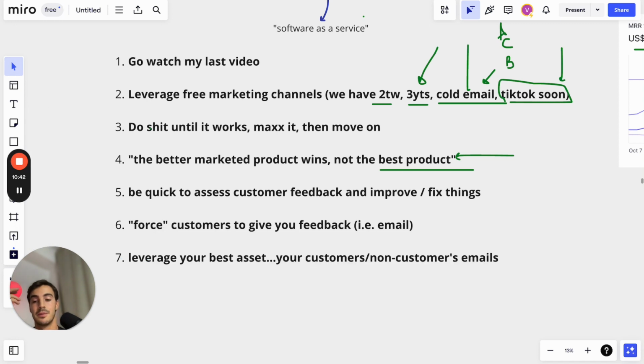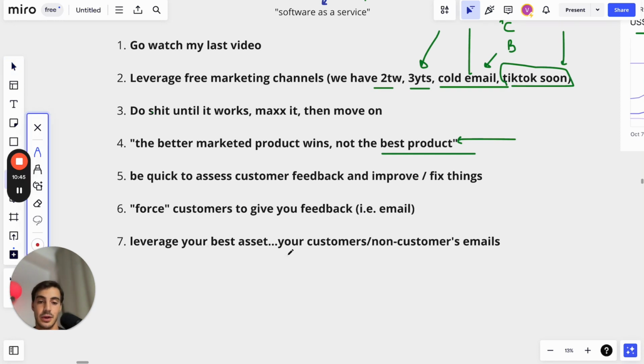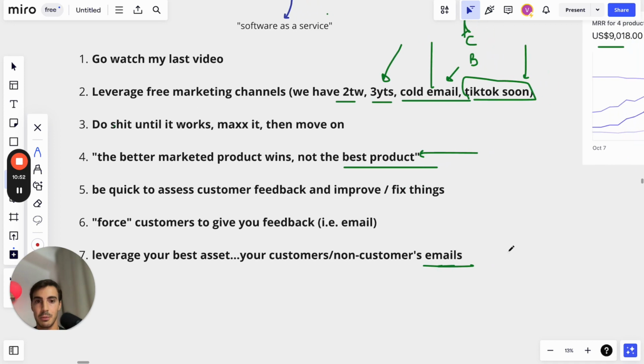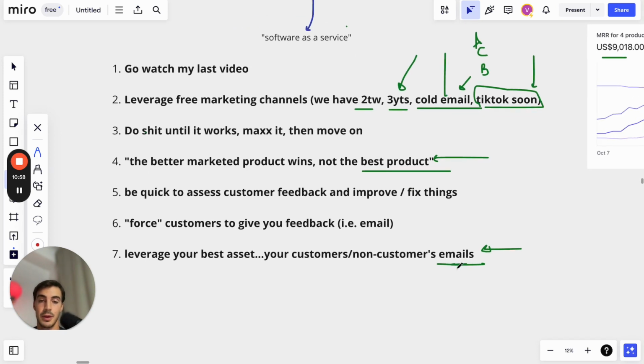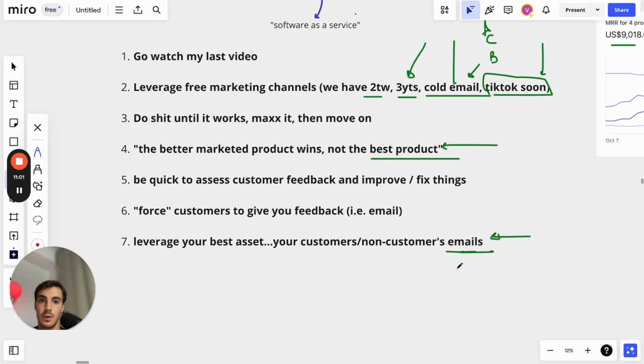And then finally, big one, you gotta leverage your best assets, right? Leverage your best asset, which in software or even business at all tends to be email, right? Every single person that signs up, whether that's a free user or a paid user, you always get their email, at least if you have things correctly set up. So what you got to do with email, because everyone opens email, right? Maybe you go on Twitter, you go on social media, you get distracted, but everyone opens their email eventually, right? So leverage your best asset, which is your customers' or non-customers' emails.